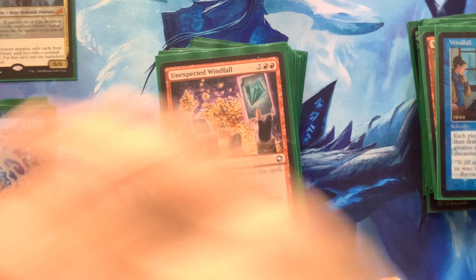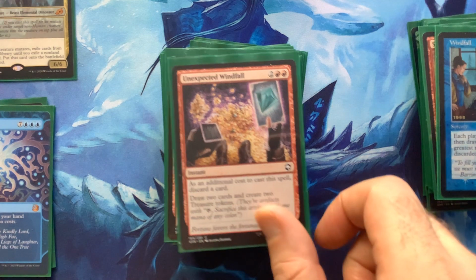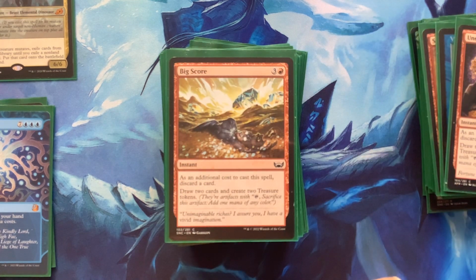Unexpected Windfall is that really nice one: discard a card at instant speed, draw 2 cards, create 2 treasure tokens. Fantastic. Big Score was similarly for only 1 red mana instead of 2, at instant speed. Does the same thing. Discard a card, you'll draw 2 cards and create 2 treasure tokens.